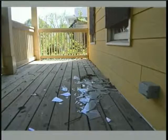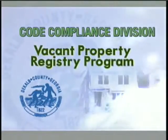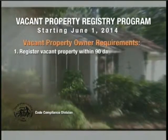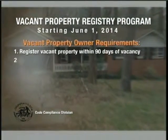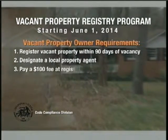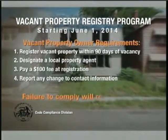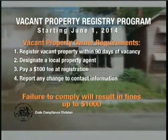The Code Compliance Division is proud to announce the launch of their new Vacant Property Registry program. Starting June 1st, all residential vacant property owners will be required to register their vacant property within 90 days of vacancy. Other requirements include designating a local property agent, paying a $100 fee at registration, and reporting any changes to their contact information. Failure to comply with these requirements will result in fines up to $1,000.